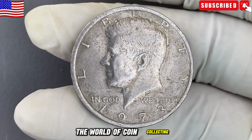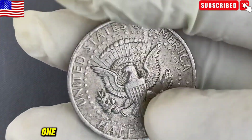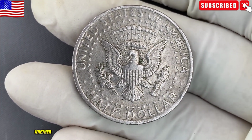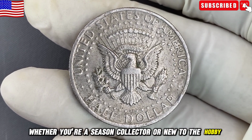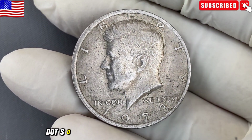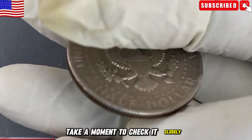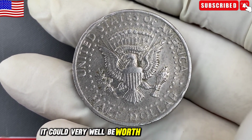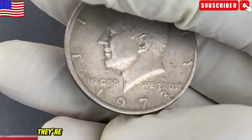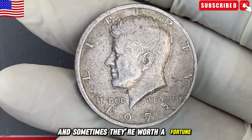The world of coin collecting is filled with hidden treasures, and the 1973 half dollar is just one example of a coin that could hold far more value than you might expect. Whether you're a seasoned collector or new to the hobby, it's always exciting to discover a rare find that could be worth thousands of dollars. So, if you come across a 1973 half dollar, take a moment to check it closely. It could very well be worth more than you think. And remember, coins are more than just currency, they're pieces of history, stories captured in metal, and sometimes, they're worth a fortune.